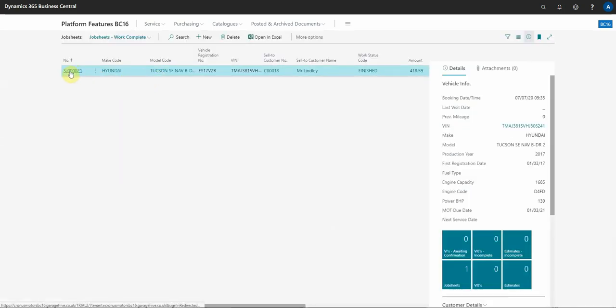The next level of customization is to do with columns. So you'll notice now that very similar to Excel, I can now change column widths. So if I drag this, the column width is going to change.